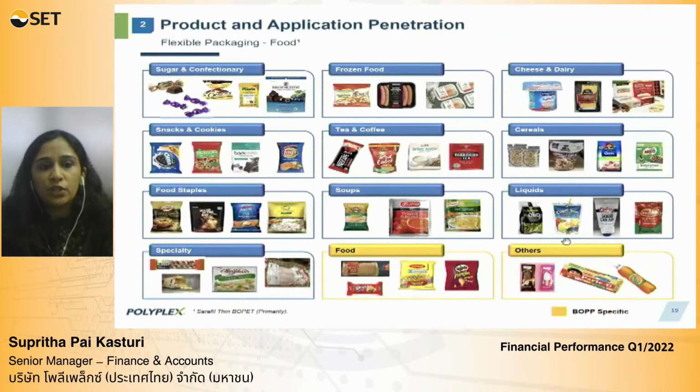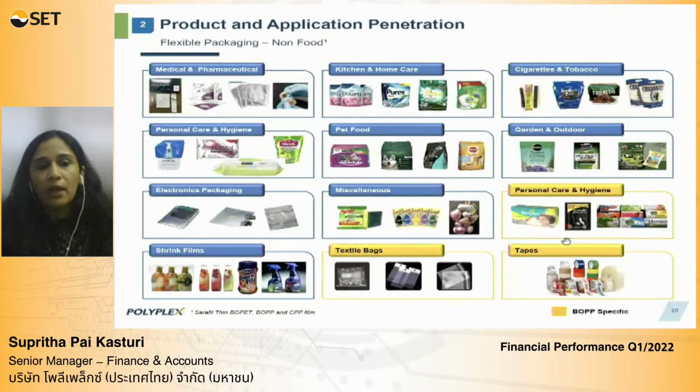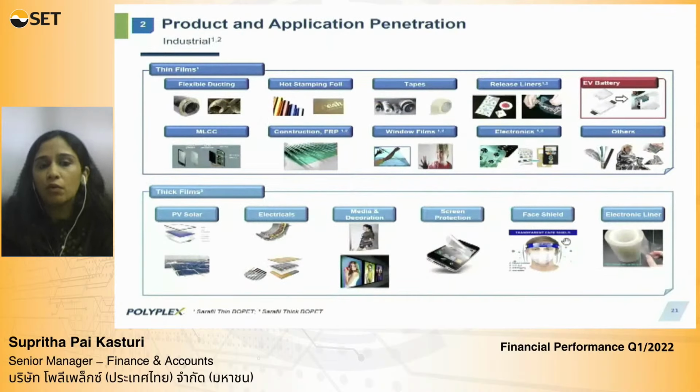These are some of the pictures of applications where our products go into. As you can see, there's a host of applications in flexible packaging, and flexible packaging again has two broad segregations. One is food packaging, and the second is non-food packaging. Both of these are consumer essentials. So normally, even in times of recession, we don't see any contraction. The growth historically in the flexible packaging segment has been very robust and healthy. Next is the industrial segment, where again we see a whole range of applications which cater to different industry segments.